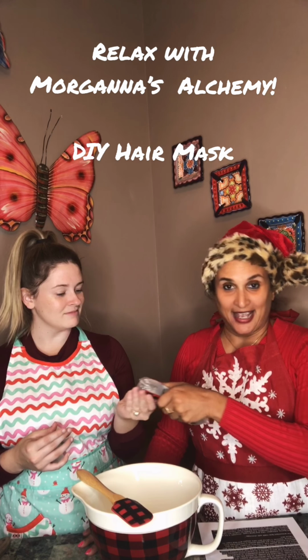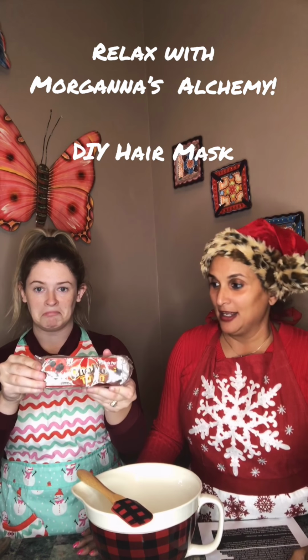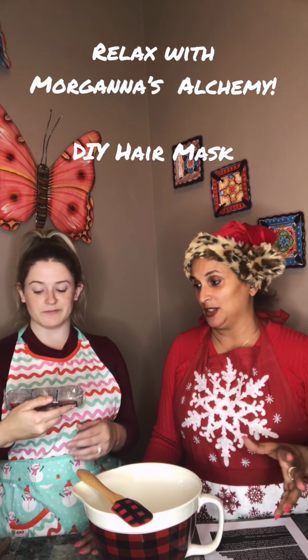Did you know that chocolate has been used by the Aztecs for a very long time? It was considered a nectar. The cocoa itself is what you need to get a hold of, the chocolate that hasn't been processed. If it doesn't get processed, it keeps all of its natural ingredients that actually do something.